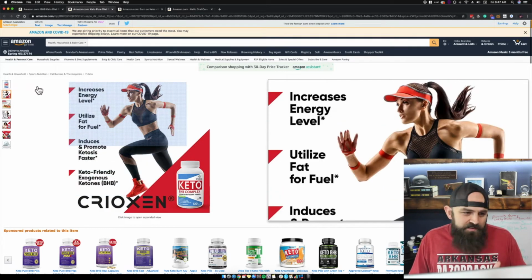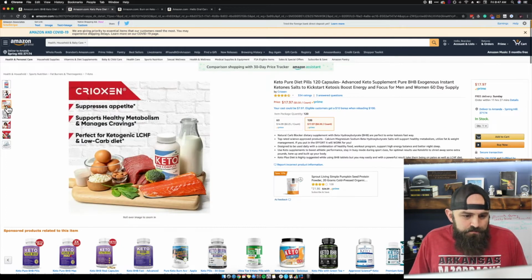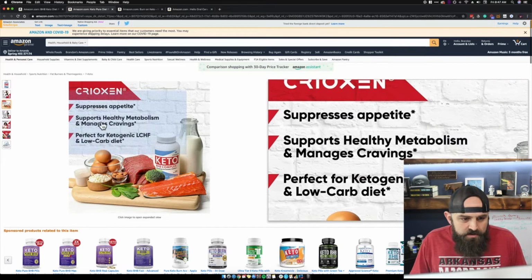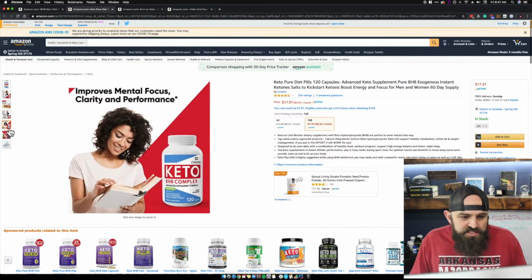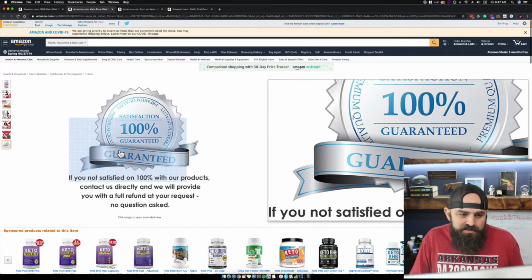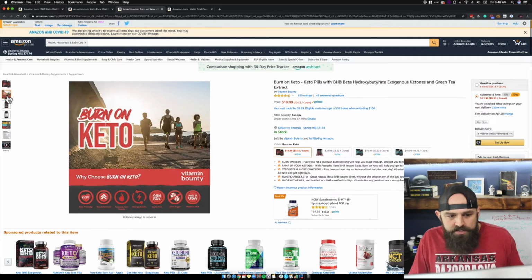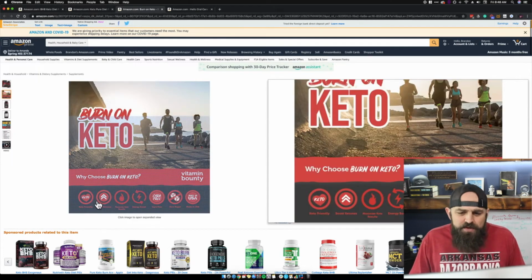Same kind of thing as that first image on there. Right, that's a little bit better for the keto, right? Better food on there. But yeah, see, these kind of show a little bit more of what they do. And then you got a guaranteed image, which looks pretty good on that. So not too bad, right? I love these type of images.